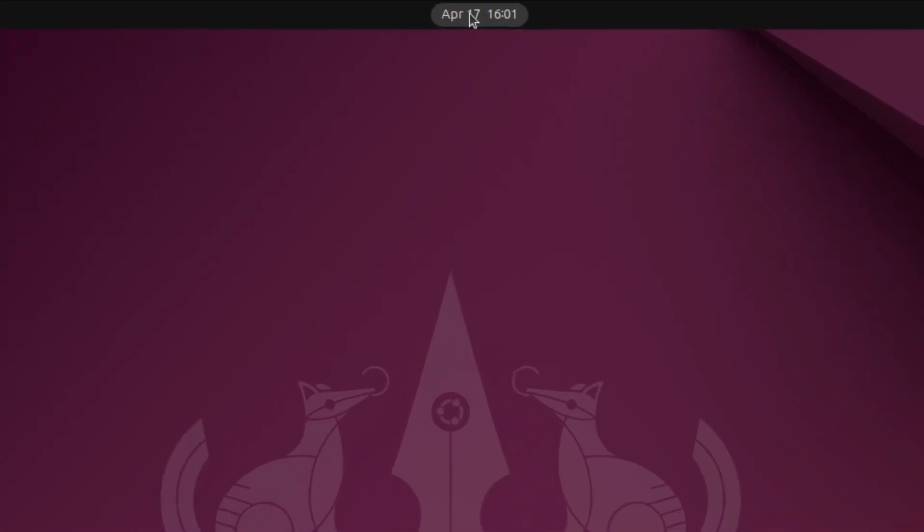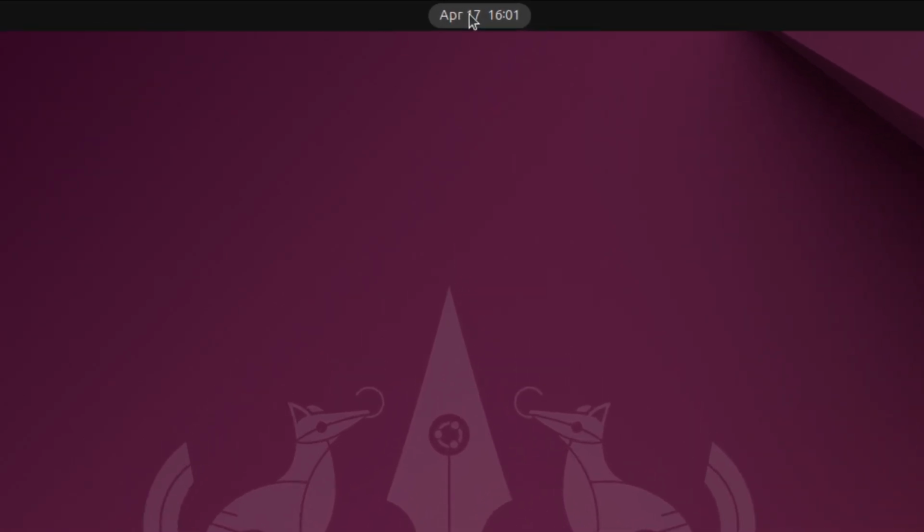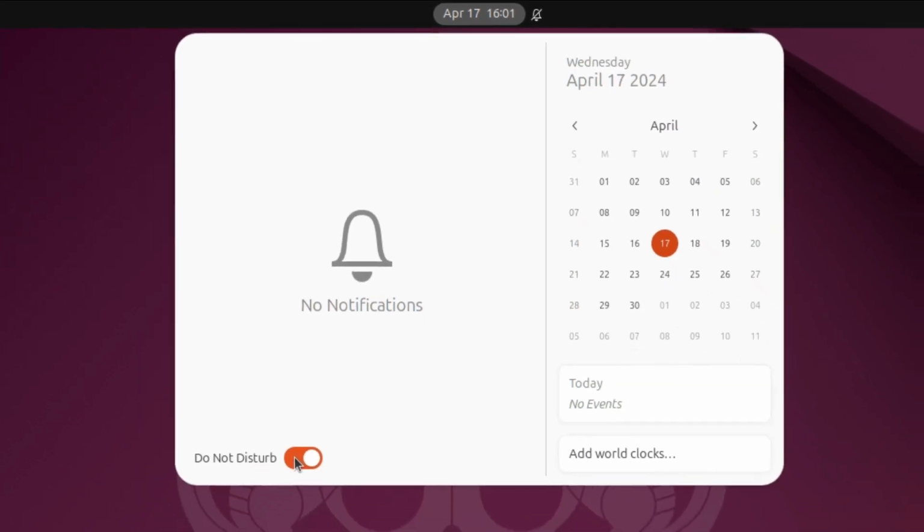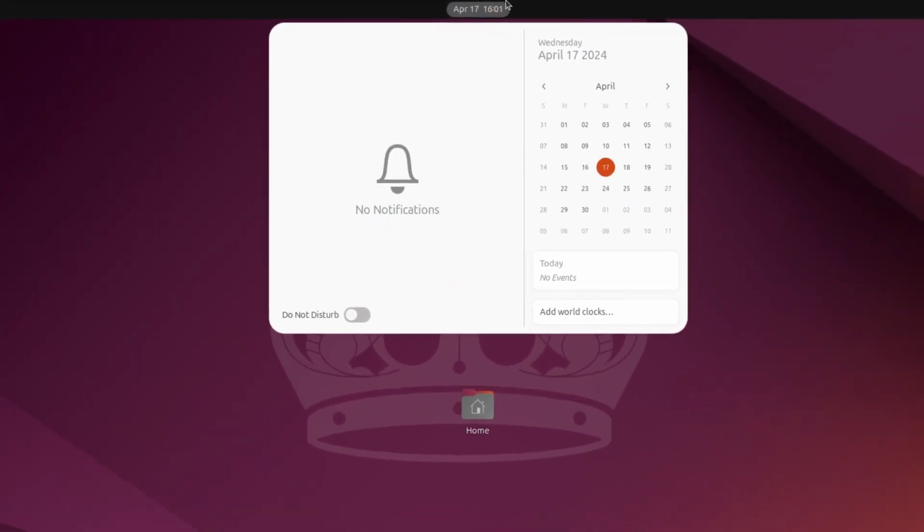And in the middle right here, you have your date and time. So basically clicking on this is going to open up a calendar. And right here in this calendar, you can see you have no events, but if you want to set up an event, you can set an event. And then you also have your notifications right here. So there's also a button here. So if you want to turn the notifications off, you can do that. Or if you just want to leave them on, you can do that.